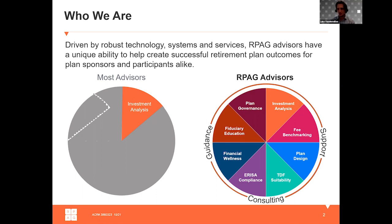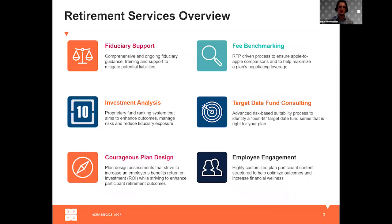I've seen and worked with retirement advisors who get pulled into plenty of different things, whether it's executive benefits, employee engagement through individual wealth, plan governance, fiduciary education. So it's really important for us here at RPAG to not only think of us as advisors, but as consultants to help the businesses that we partner with drive to a successful future. And to us here at RPAG, that's going to come with a number of components.